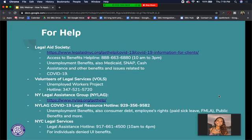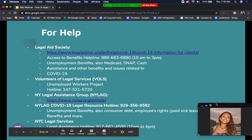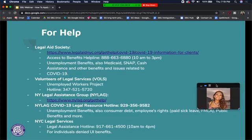Great. The next question is, for HRA benefits, for clients applying online and approved, do they have to pick up the EBT card in person? There should be an option for it to be mailed to you. I know there are a few offices that are open, but I believe when you're filling out the application, there should be an option to have it mailed to you. I don't think any of the folks I've helped have had to go pick it up in person. I think it's just been sent to them.